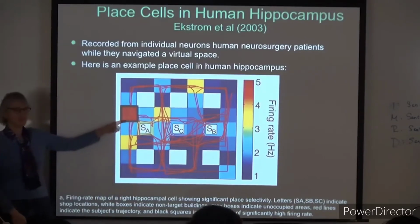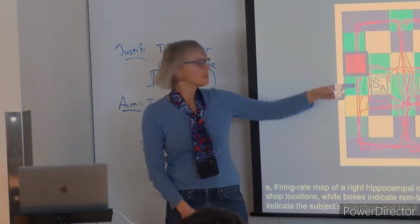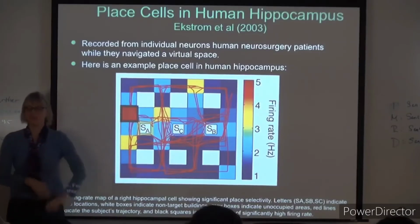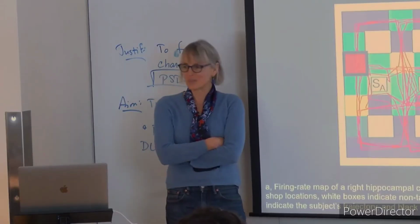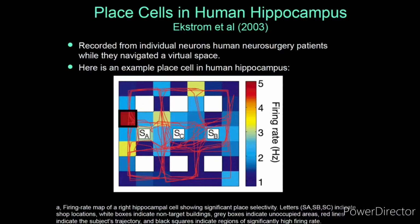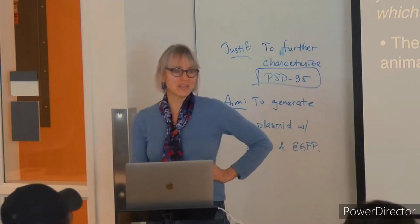And so this is the place field of that individual cell in this patient's brain as they went through this space, because the firing rate there was around 5 hertz compared to 3 hertz for some other locations, and mostly lower than that. Okay, does that make sense? So it's just like the rodent experiment, but it's a person with a joystick looking at this space as they go through this virtual environment, and we're mapping out their place fields like that.